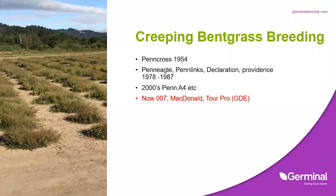And if we just look at the history of breeding quickly, by no means complete, this is a potted history of creeping bentgrass. You'll all be familiar with Pencross, 70 years old now, but probably the first big commercially available creeping bent. And then what you might call the second generation after that, Pen Eagle and Pen Links, and the third generation released in the early 2000s, the Pen A4s. What these varieties all had in common was they were all bred specifically to take ever lower cutting heights.